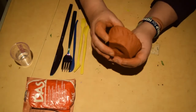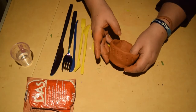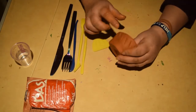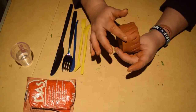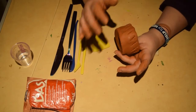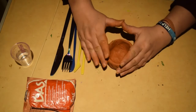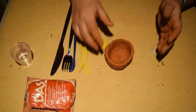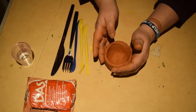There we go, so I've just done a really simple line going around there. If you wanted to get a little bit more clay and make a handle, all you need to do is get a little bit more and just smooth it round. Just make sure that all the crack is smoothed around, so then it's not going to fall off when you've let it dry off. And that's a very, very simple design there. So obviously that needs to dry.